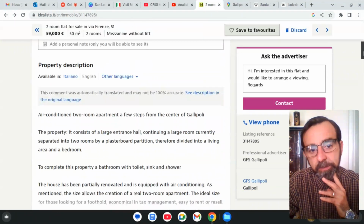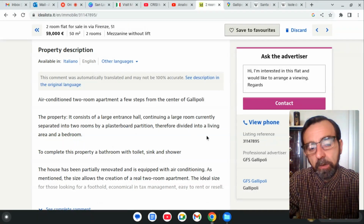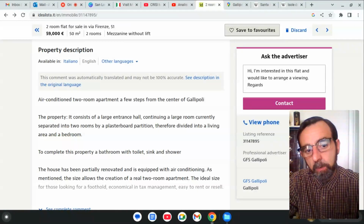Air conditioning. If you step from the center of Gallipoli, the property consists of a large central hall containing a large room currently separated in two rooms by plasterboard partition, therefore divided into a living area and a bedroom. To complete this property, a bathroom with toilet, sink, and shower. The house has been partially renovated and is equipped with air conditioning. Mentioned.